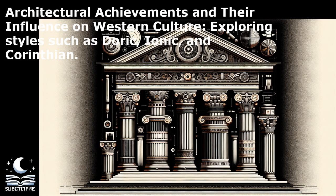This cultural revival had a lasting impact on Western architecture, influencing the development of neoclassical styles in the 18th and 19th centuries.